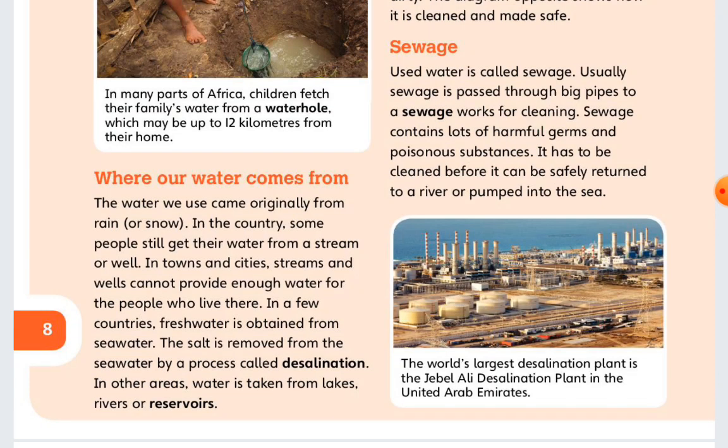Sewage. Used water is called sewage. Usually sewage is passed through big pipes to sewage works for cleaning. Sewage contains lots of harmful germs and poisonous substances. It has to be cleaned before it can be safely returned to a river or pumped into the sea.